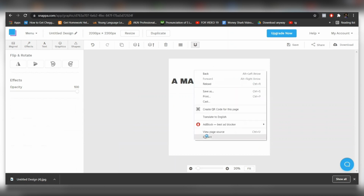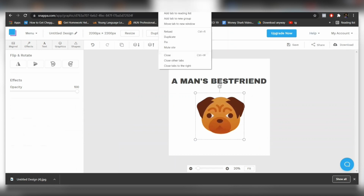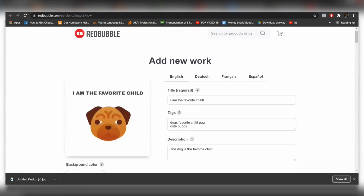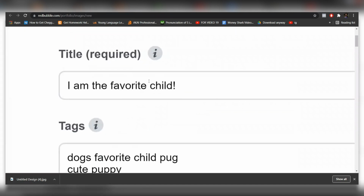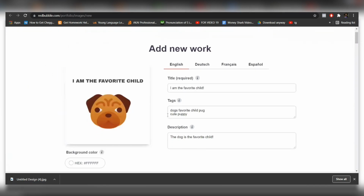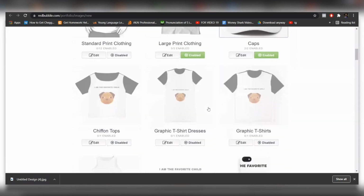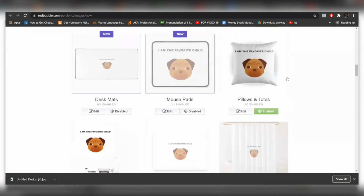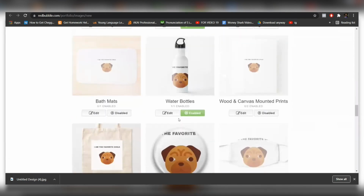Anyway, once you've completed your design, you can just click on this button right here to download the design straight into the device that you're using. Then you can finally upload that on Redbubble. Before submitting though, you're going to need to fill up some basic information about the design that you've created. So you're going to create a title, then add some tags, and then a description. And what you're seeing right now is just an example. If you scroll down, you're going to get a preview of your design on different products like clothing, stickers, phone cases, even pillows, mugs, literally anything and everything, and people will for sure love this very much.